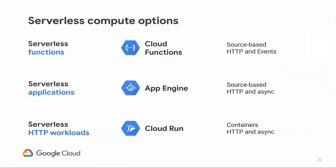There are three main serverless options on GCP: Cloud Functions, App Engine, and as you may have heard this morning, Cloud Run, a new product that allows serverless containers to be run. For now, though, Cloud Functions seems like the way to go. This is a very highly scoped recommendation service, and that fits with the tight focus of a function.